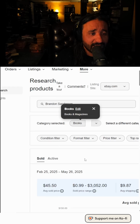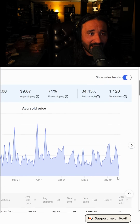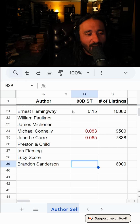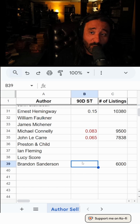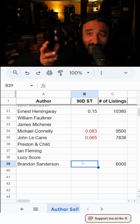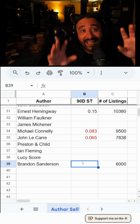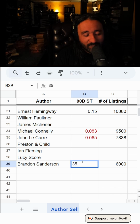This is in the overall category. He's got a 34.45% sell-through. And I want to say that's probably the number that's going to be more relevant, because you're going to find way more regular Brandon Sanderson books than you are collectible Sanderson books. Obviously, with any author, whether his sell-through rate is 1% or 100%, if it's a collectible signed, something special, you should probably pick it up anyway. And again, this is assuming you can't just take them all. So I am going to go ahead and put the 35%.